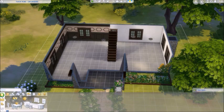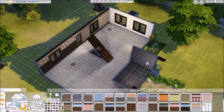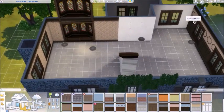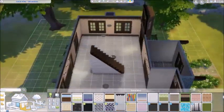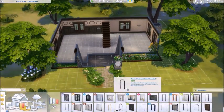Today, I'm doing a furnish collab with HappySimEgg. She built this beautiful Tudor-style house, and I furnished it to the best of my furnishing abilities.